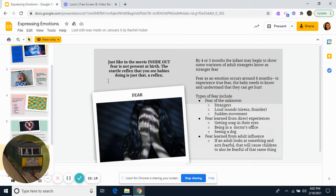Just like in the movie Inside Out, fear is not present at birth. The startle reflex that you see babies doing is just that, a reflex, not fear. By 4 or 5 months, the infant may begin to show some wariness for adult strangers, known as stranger fear. Fear is an emotion that occurs around 6 months. To experience true fear, the baby needs to know and understand that they can get hurt.